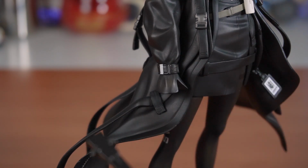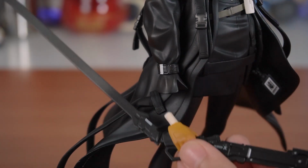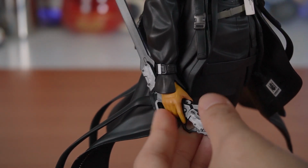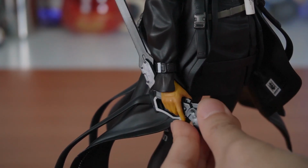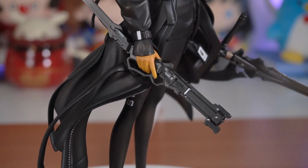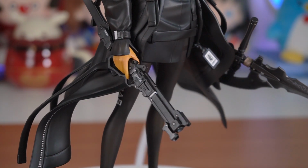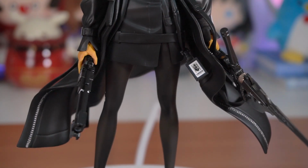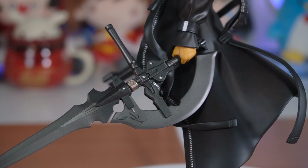My only issue, I think, was the hand going into the hole on her wrist. It was kind of hard to get it in there without, I guess, breaking it, because I wanted her to be dual wielding because I thought it looked really cool. It eventually did go in. I'm not 100% sure that it's in all the way, but we'll take it.